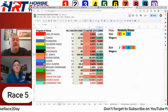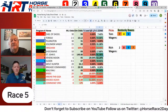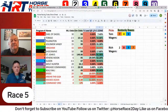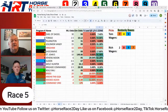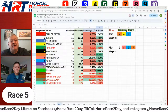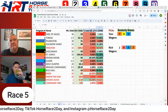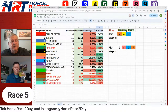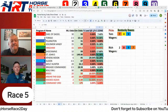I did go with the aforementioned 7, St. John's. Really, since moving to the turf, this horse has improved a lot, and has really improved those last 2 races. Running 3rd, coming from far back, then it ran 2nd, got even a little closer to the pace. So it may be more versatile than we think. I think the cutback in distance may be just what it needs to win.